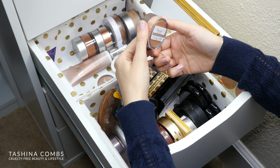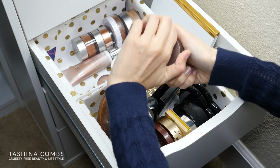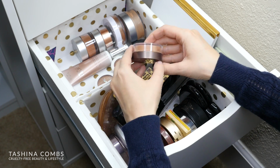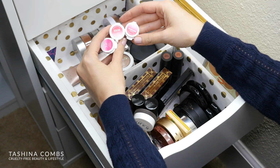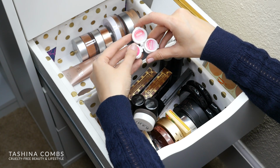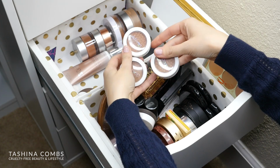From Eco Minerals, this is their Eco Exotic bronzer. I'm going to keep this one too. I can't get it open right now, but I'm going to keep this because it looks pretty. So I have a few Root sample bronzers back here. I'm going to keep those as well. Like I mentioned with their sample of blushes, they're really great for travel. They're just really easy.